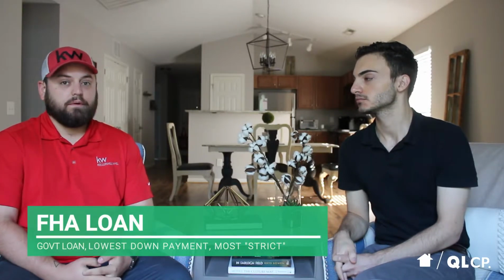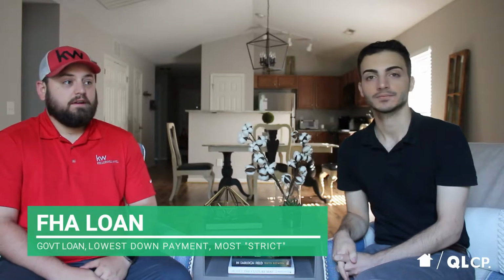So I'll start off with an FHA loan. That's a Federal Housing Administration loan. It's a government loan. That is usually your lowest down payment possible, about 3 to 3.5%. It's a very strict loan. Once you start getting into appraisals, it's a government appraiser that comes out, and they look for reasons not to give you money. I gotta say it, because it's the government and they try to hoard all they can.